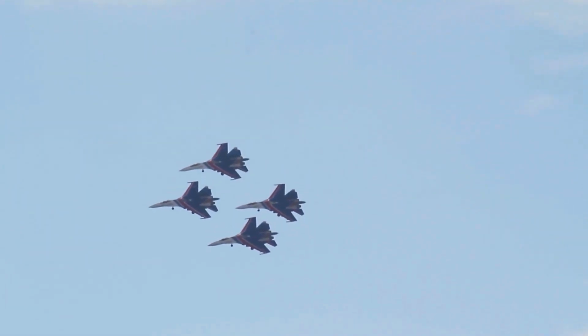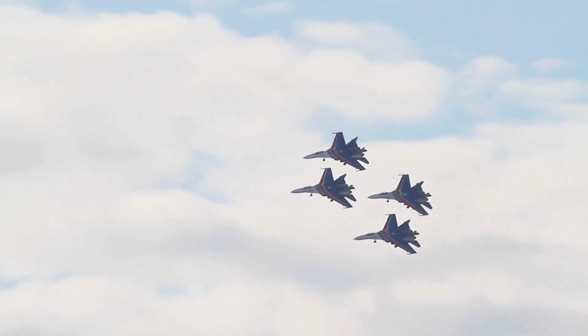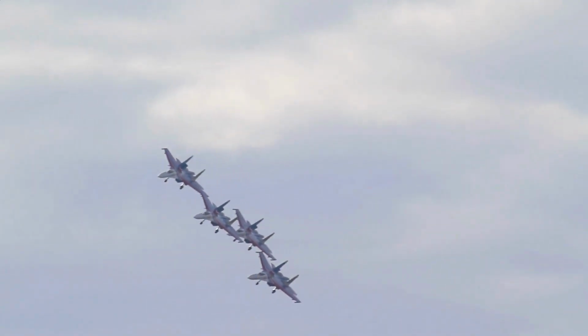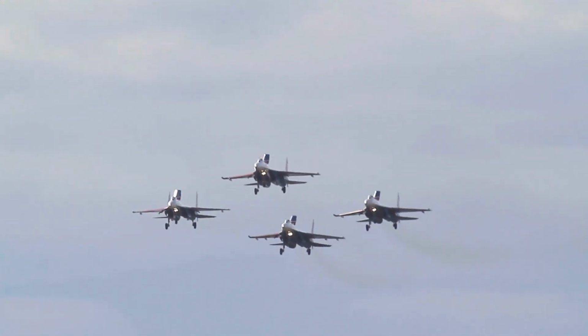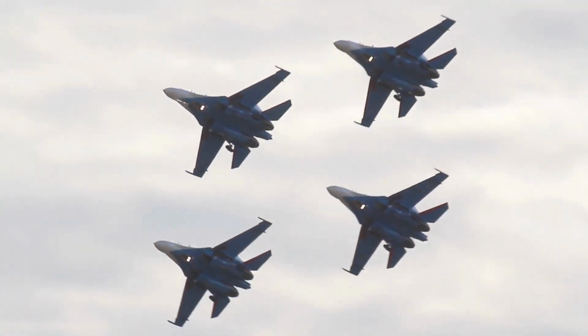The A-10C Thunderbolt II, affectionately known as the Warthog, has recently received upgrades that further enhance its already impressive capabilities. This legendary aircraft boasts an incredible resilience that defies conventional expectations. It is capable of flying with just one engine, one elevator, half of its tail, and half of a wing missing. Yet it remains virtually indestructible.